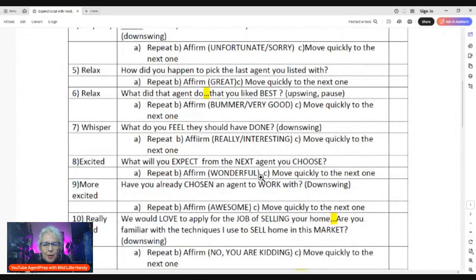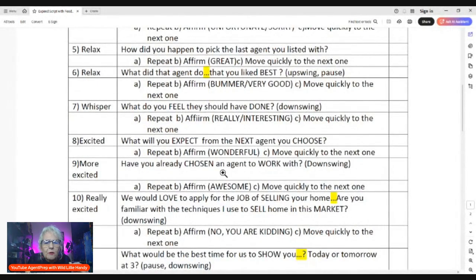You don't elaborate. We just keep going. We're learning about the seller. So excited. What do you expect from the next agent you choose? They're going to answer and say, well, I want him to sell my home. I want him to communicate with me. Let me know what's happening. So you want to hear from them. Good communication. Bring you an offer. Wonderful.